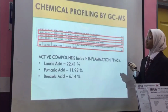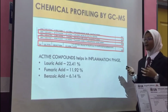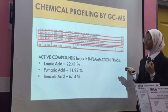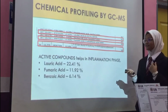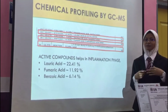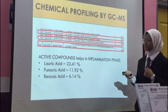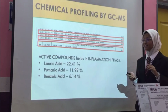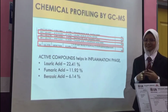And lastly, when we did the chemical profiling, which is the most important test, we found out there are 3 main active compounds present in Alocasia denudata, which are lauric acid, fumaric acid, and also benzoic acid. And it is found that all these 3 acids help in the inflammation phase of wound healing. And among these 3, lauric acid is the most concentrated, at as much as 22.41%. And this is very good because lauric acid helps in the second phase of wound healing, which is the inflammation phase.